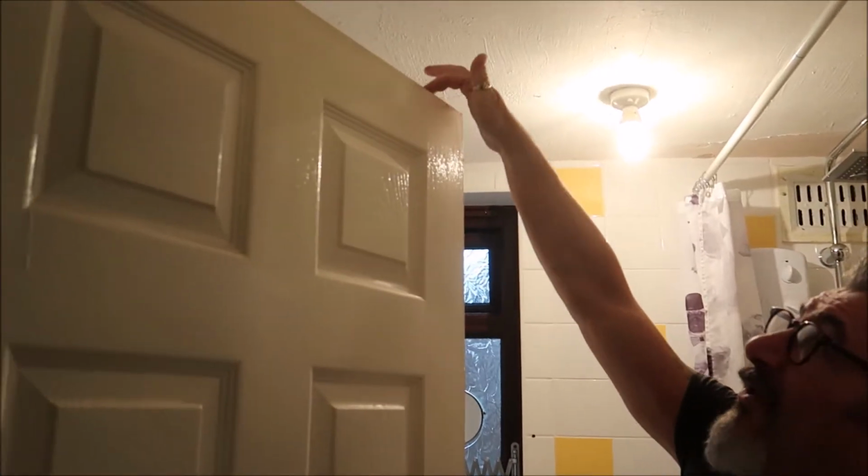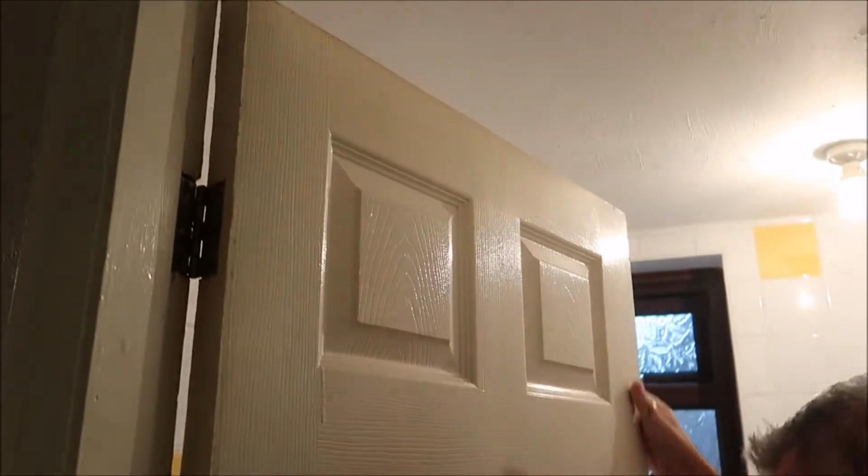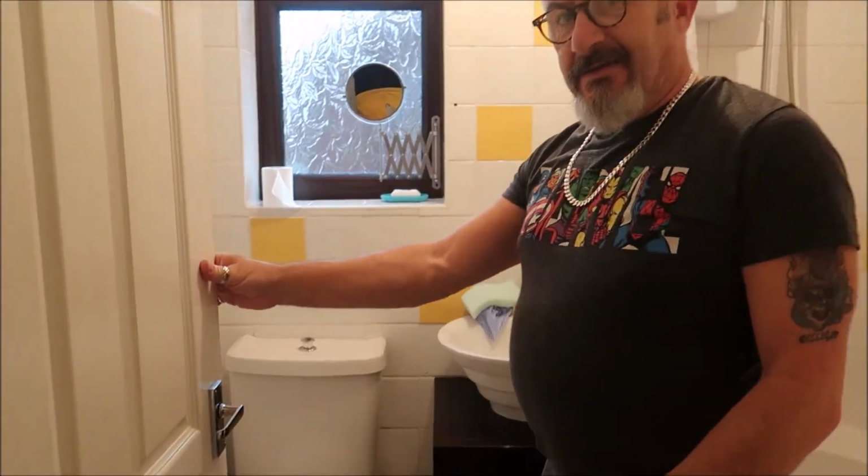The door's been hung wrong. If anybody knows about hanging doors, at the top there, it all says lock. On this door, it's there. So hence the fact the door wobbles and rattles and the door lock doesn't fit properly. So, new door.